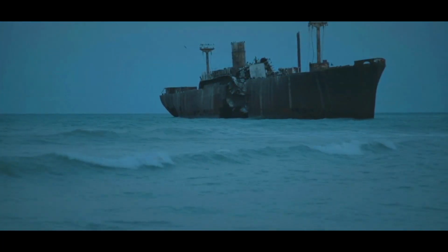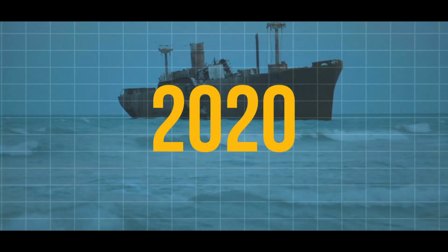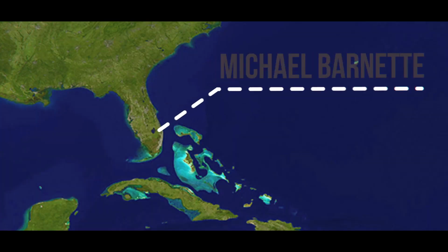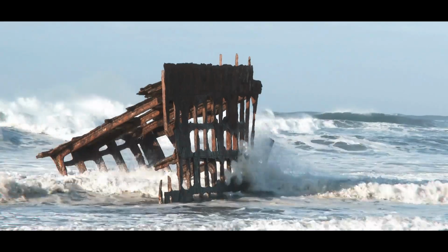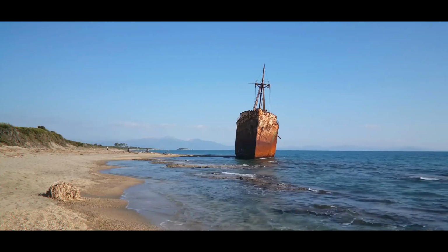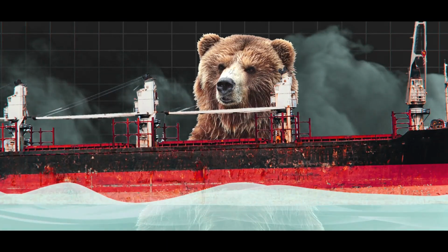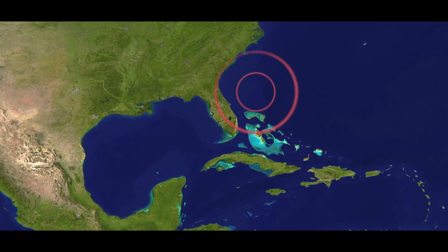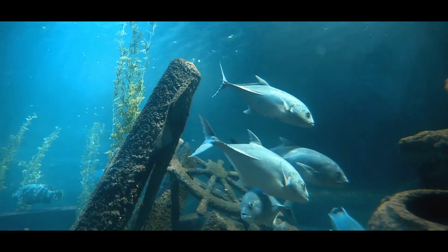But most mysteries are solved sooner or later. In 2020, the Cotopaxi was found. A man named Michael Barnett had moved to Florida to study shipwrecks off the coast. One wreck in particular really caught his attention. It was much larger than the others, and the locals called it the Bear Wreck. It was about 40 miles from St. Augustine in northern Florida, but no one had ever managed to identify the rusty hull.